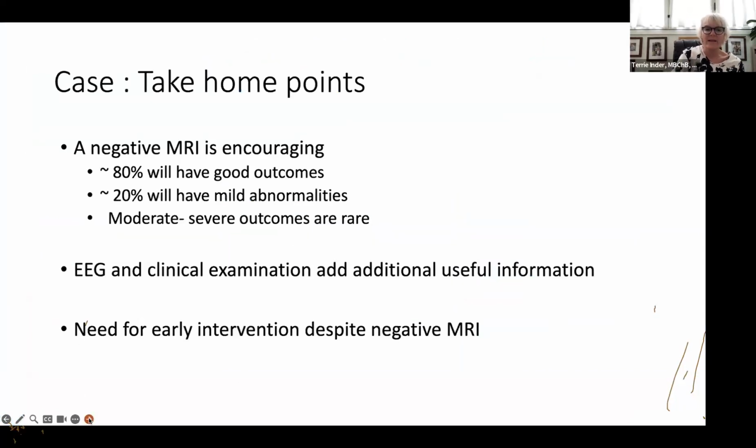The way I think about it is a negative MRI, particularly on day 4 of life, when you don't know when the insult really happened, you've got to be a little bit cautious. It's very encouraging. And most of these children are going to go on to have completely typical outcomes. But occasionally there'll still be the odd child who really may have been an HIE mimicker, may have had something else going on, like this slightly immature looking cortex. And so 20 to 25% on follow-up have been shown to have some sort of mild developmental issues, but they don't have anything moderate or severe. So you can be very reassuring, I believe, to the families.